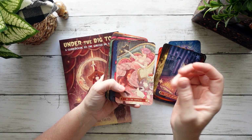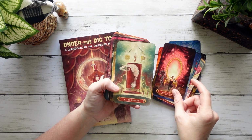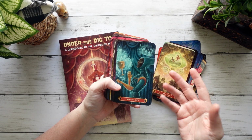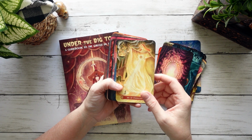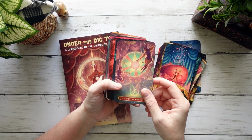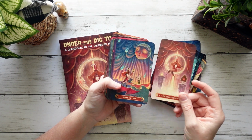Again, this Empress, not my favorite, but there's really not many cards in this deck that I would say are not my favorite. And I don't mind the depiction of the Empress. I'm just not real wild about the write-up and the particular aspect of the Empress that it's tapping into. But I can choose to read it in any way that I see fit and however it works with my particular practice. So yeah, this deck has kind of surprised me.